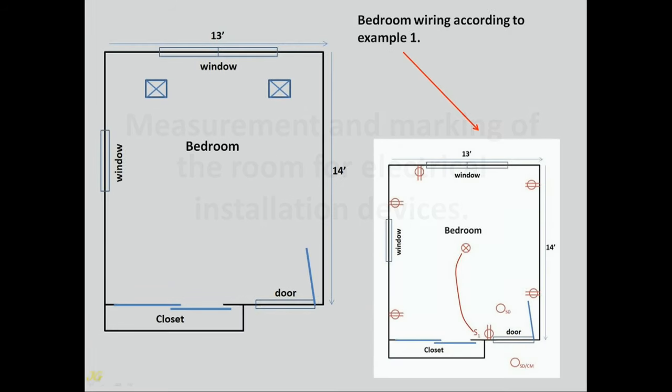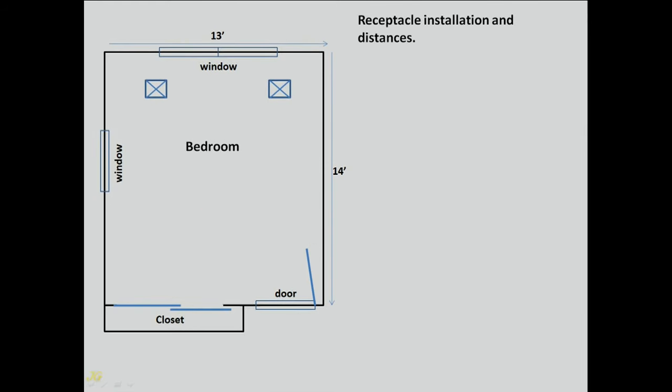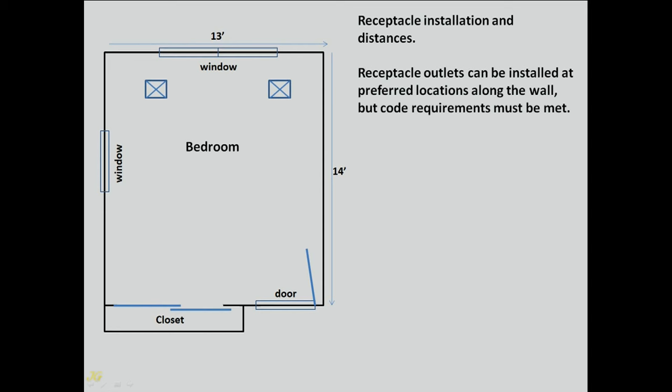Measurement and marking of the room for electrical installation devices. Bedroom wiring according to example 1. Plan from example 1. Receptacle installation and distances. Receptacle outlets can be installed at preferred locations along the wall, but code requirements must be met.